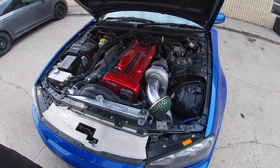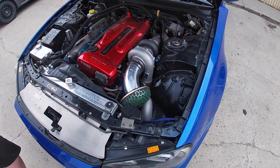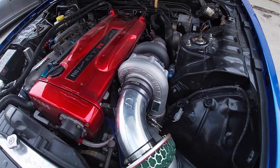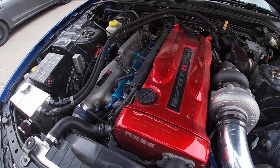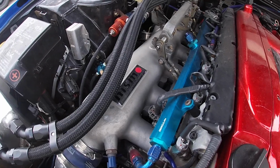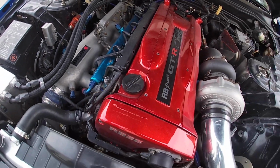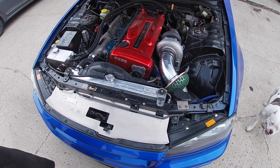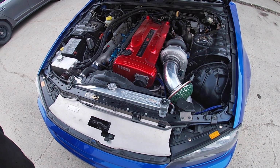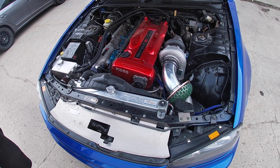As of right now, what do we got? T51R turbo, HKS, coming out. Same with the wastegate. Look at that beauty. Nismo intake manifold, SARD 1000 side feed injectors, and HKS 2.8 stroker. Tomei 280 cams.